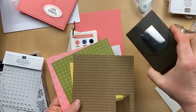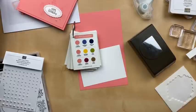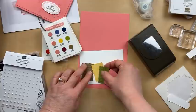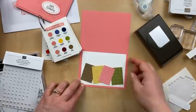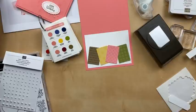And I punched 4 of the rectangular postage stamp punches. So let me pull those in here. And so I'm just going to arrange them across the card like that. This is a white piece of cardstock that, it might be too small. Actually, let's go ahead and cut a new one.